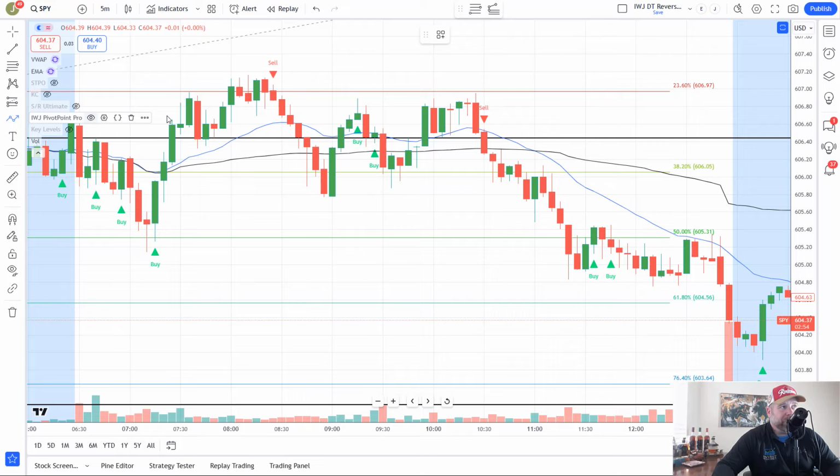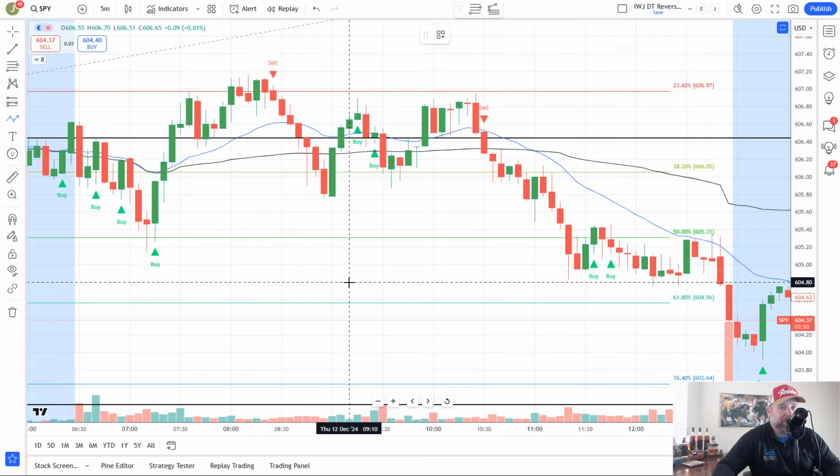You can see I turn it off and on. The sell and buy come on the chart. Makes it super simple. If it says buy, you should buy. If it says sell, you should sell.